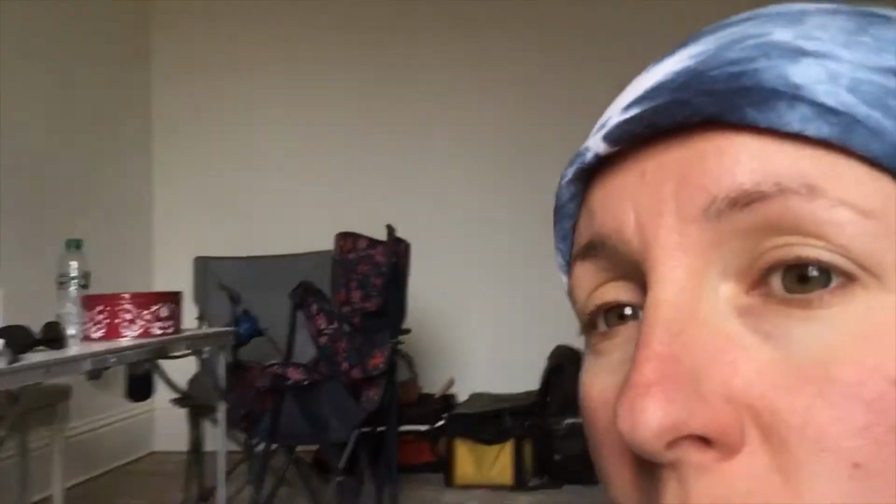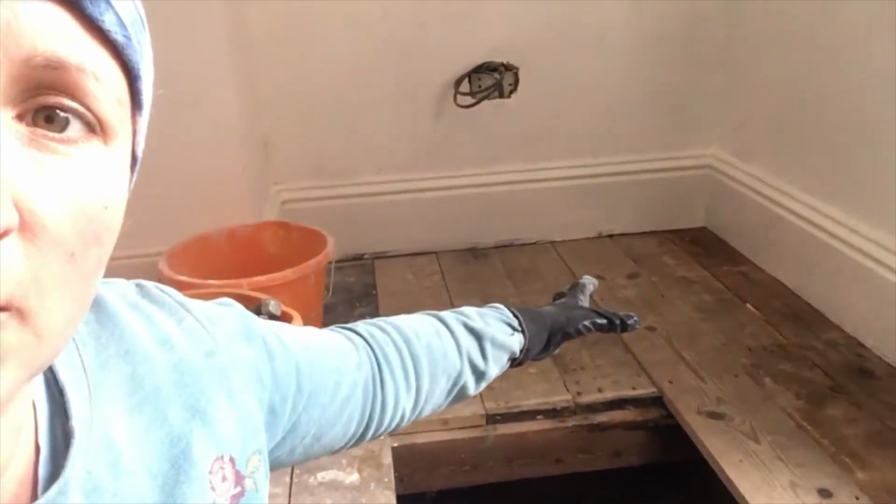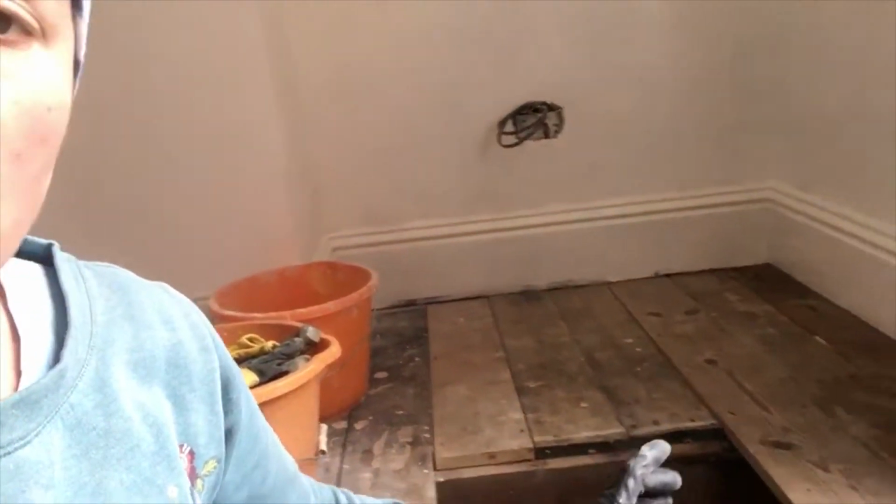Today I am fixing the floor in the back room, which is called the white room because it has been painted so beautifully white. We've moved all the tools in here. We have the table and the camping chairs, bits and pieces, but the floor in this corner was completely rotten. There'd been a freezer that we think had leaked and the air brick was blocked on that side. So there was no airflow under here and the floor had all rotted. So we need to replace it.